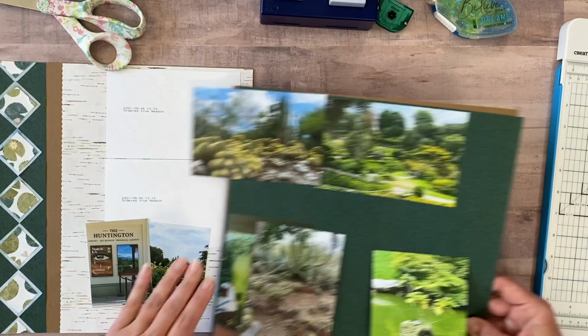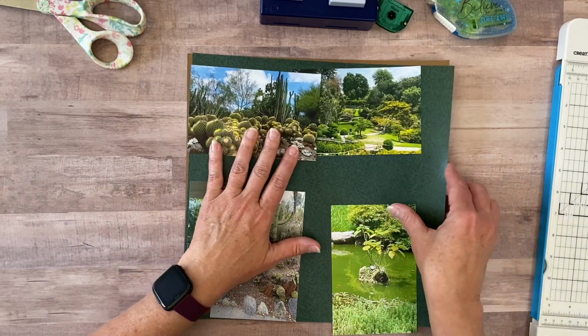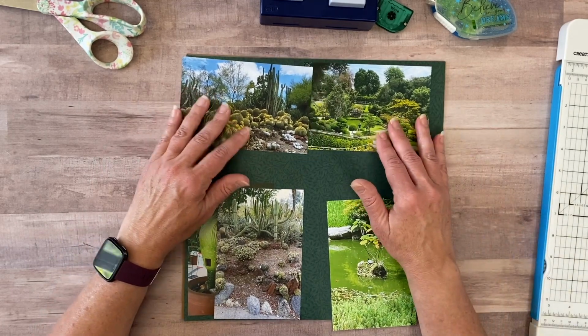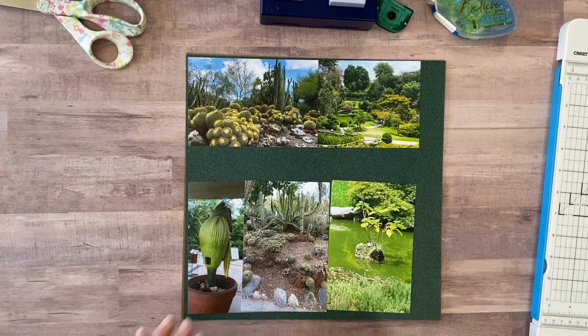Okay, so let's bring this one back in, and I'll remove this for a moment. Okay, so I do want to see some of the brown behind, so I'm going to have to make a decision here of how much I need to cut it. And I want to show you how I determined this.